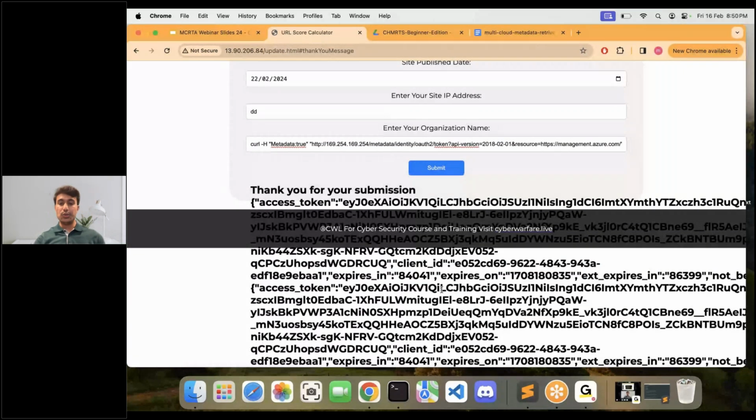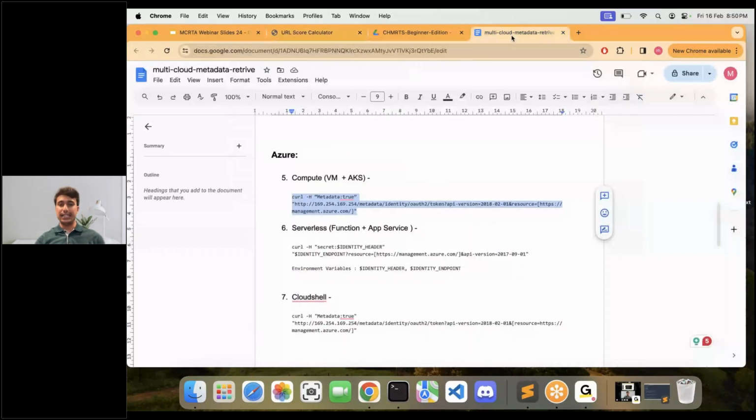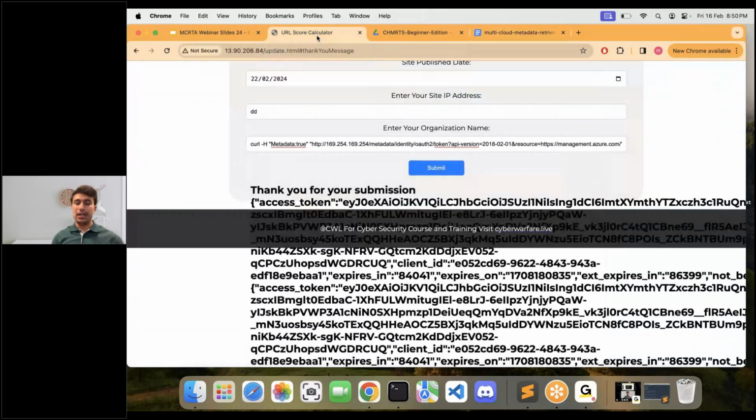Here you can see if it's a VM or AKS, then you will get a token like this. If it's functions or app service, then you have to use this command to get the access token. So based on where it's hosted, you have to do some hit and trial to get the information. Okay, now we have retrieved the access token. What information does this access token contain?